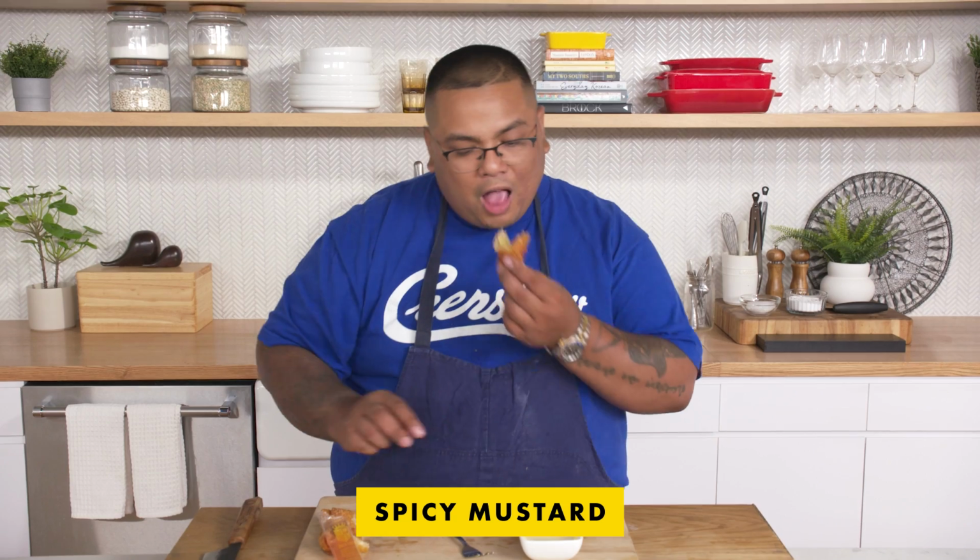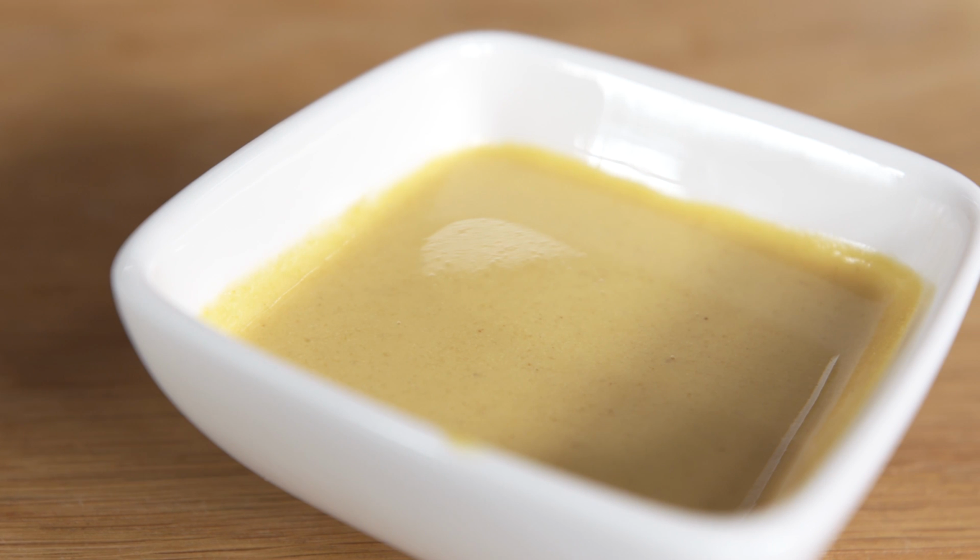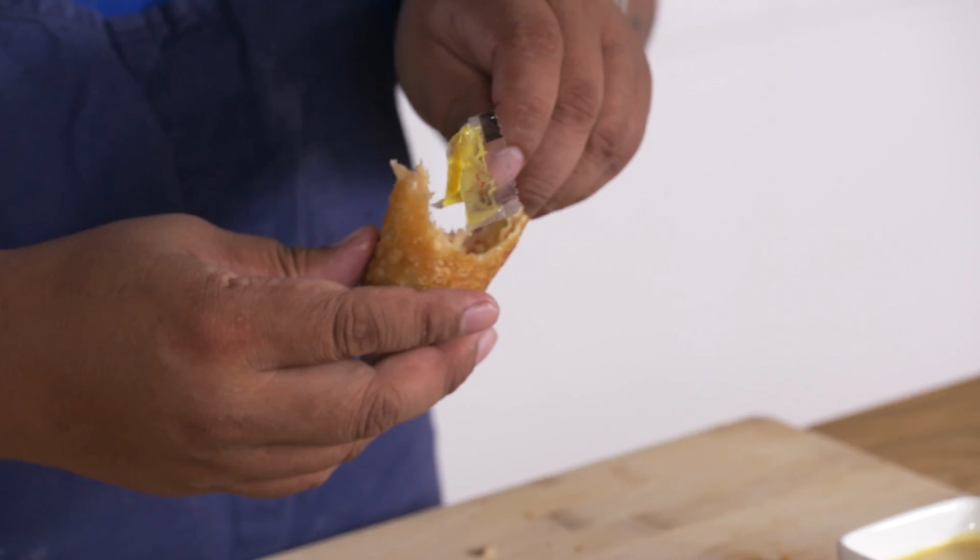All right, so next we're gonna do the mustard. Woo! Yeah, that's spicy, but it's good. If you like mustard, that's for you right here. I'm gonna go ahead and taste their sauce with their egg roll. That was good. Not as spicy. It's mustard forward, and then there's a little spice at the end.